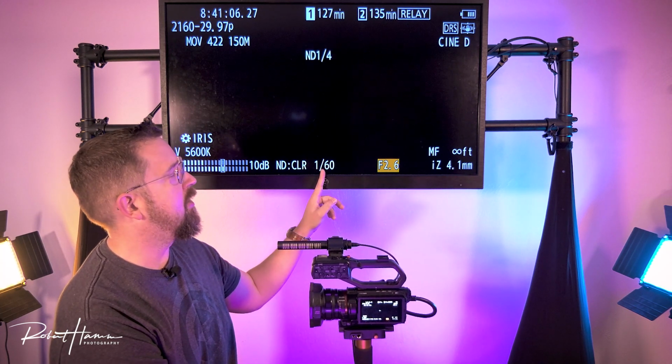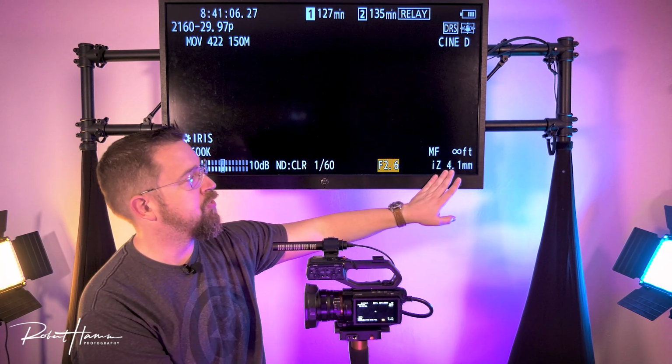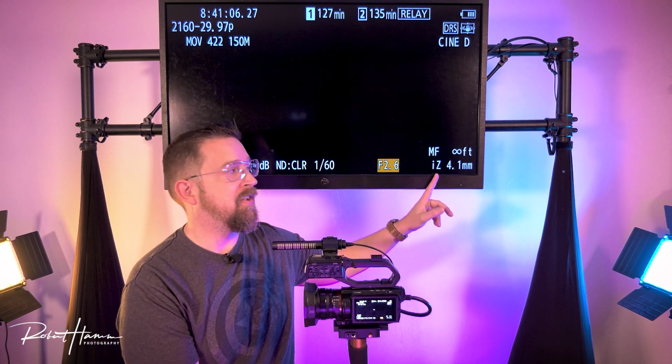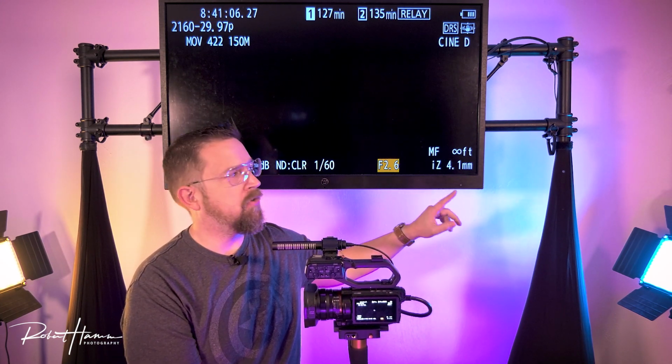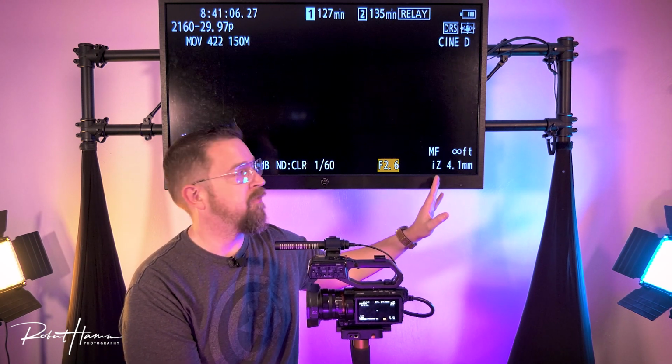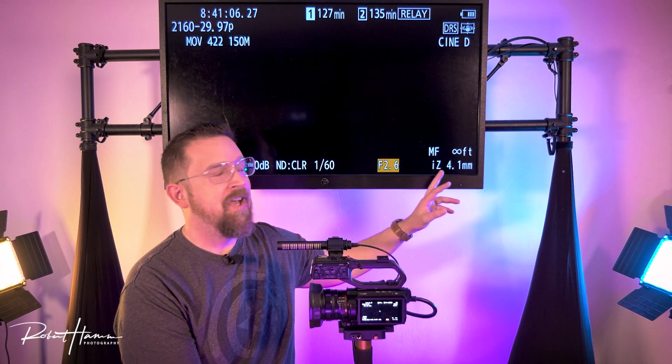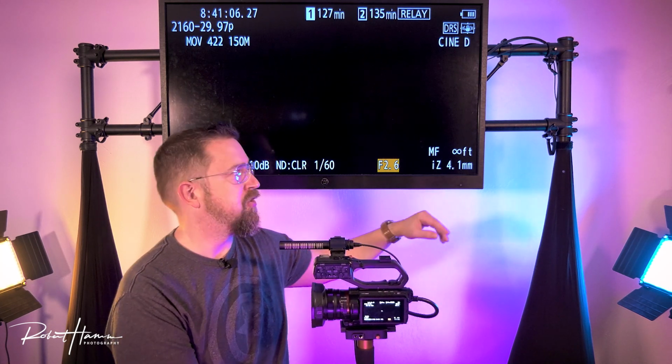This is our shutter setting 1/60th, and we'll see our zoom. This is indicating we have iZoom turned on, which is basically a great 2-time zoom. It's an image sensor crop. Panasonic's works wonderfully. This will get us up to 36 times in 4K and 48 times in HD.